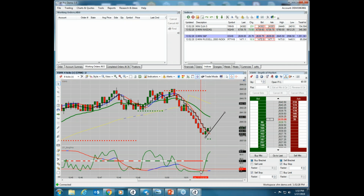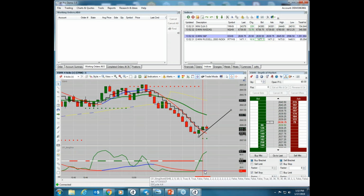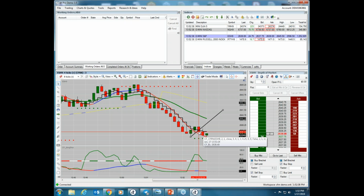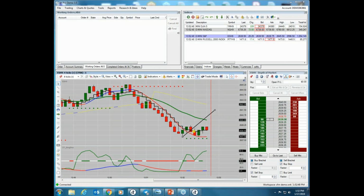Takes 2 candles. There it is. The cycle has turned blue on us. Waters down the probability. Not only that, we'll need a close on the other side of the trend line. We got it there. Okay. Sorry, I'm not that quick. Okay. It's right there.